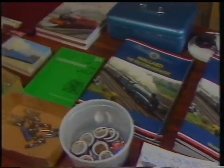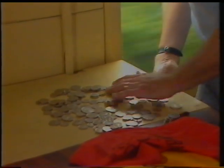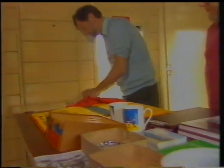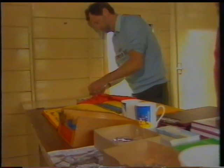What makes Mallard so revered and so valuable today is something that happened when she was only 5 months into her service. On Sunday, July the 3rd, 1938, she smashed the world speed record for steam locomotion. A cynic might say, well, somebody had to do it. There are no cynics aboard today.